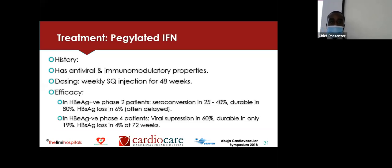Okay, so there's pegylated interferon that has been in use for a very long time. That's the injectable treatment. Unfortunately, of course, it's expensive. I mentioned earlier that most of the genotypes found in this part of the world are poorly responsive to the pegylated interferon. It has antiviral and immunomodulatory properties, and that is why it is more likely to trigger seroconversion, both of the E antigen seroconversion and even the HBsAg seroconversion within a short time compared to the other available treatment. Of course, we know that the dosing is weekly subcutaneous injections for almost a year.